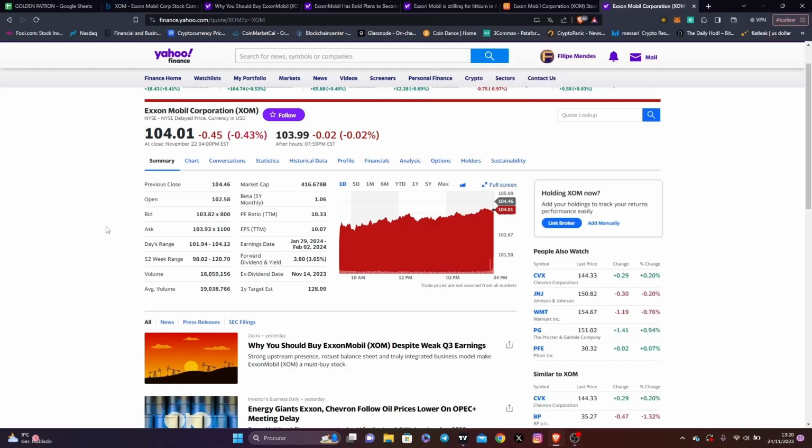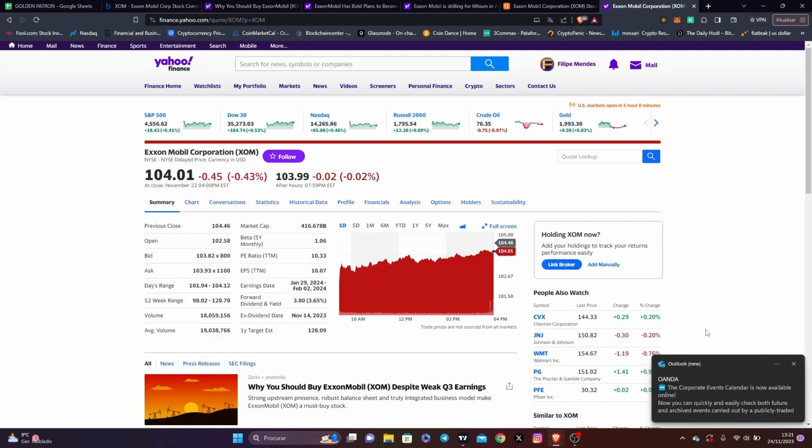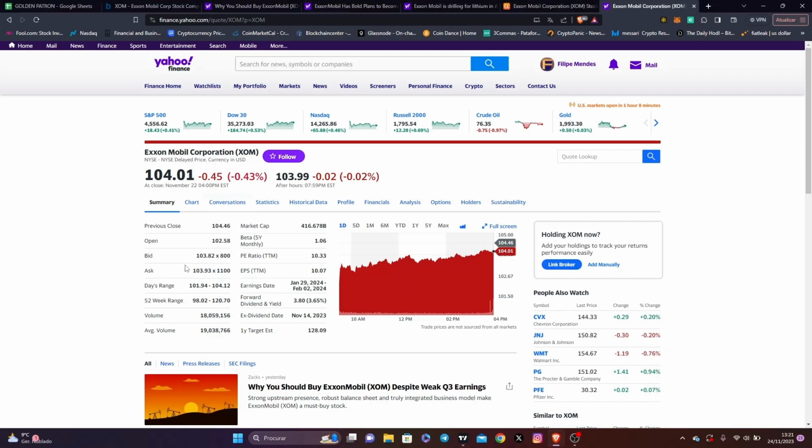Hi everyone, welcome back. Today we're going over ExxonMobil, one of the powerhouses in the energy sector, under stock ticker symbol XOM and currently trading at $104. Now, this company, as we can see in some of the data given to us by Yahoo Finance, is currently trading under its 52-week low. They have a really nice PE ratio at 10.33, earnings per share at 10.07, and a dividend yield of 3.65.